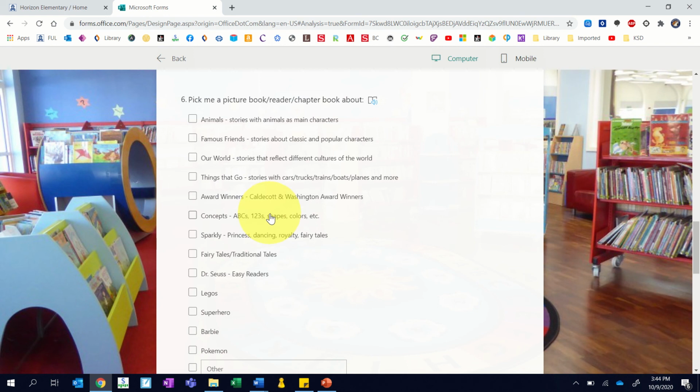Then question 6 is very similar, but these are for picture books or fiction stories. It could also be an easy reader or an early chapter book appropriate for kindergarten through second grade students. So we have different topics again. Animals, stories with animals as main characters. Famous friends, stories about classic and popular characters. Some of those really popular series, we will pick a couple out for you. Our world, stories from different cultures and showing the diversity of the world. Things That Go, stories with cars, trucks, trains, boats, planes, and more.